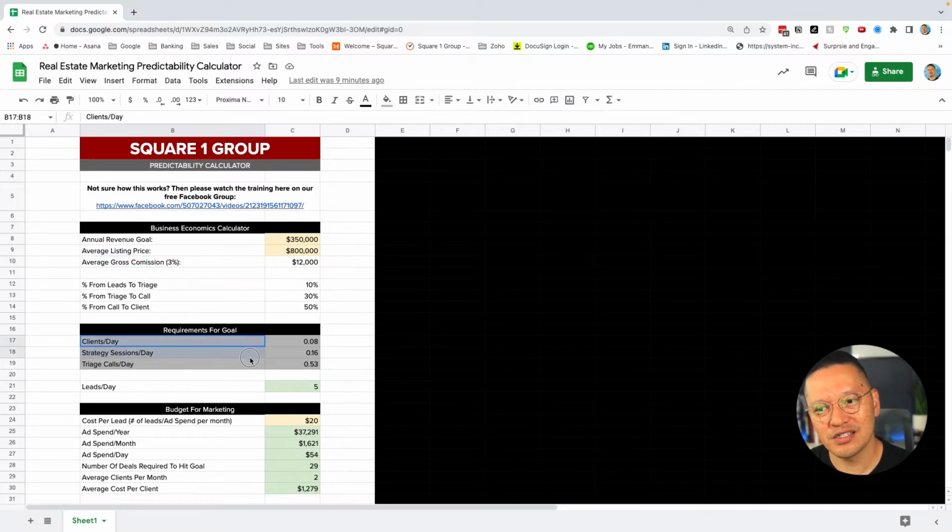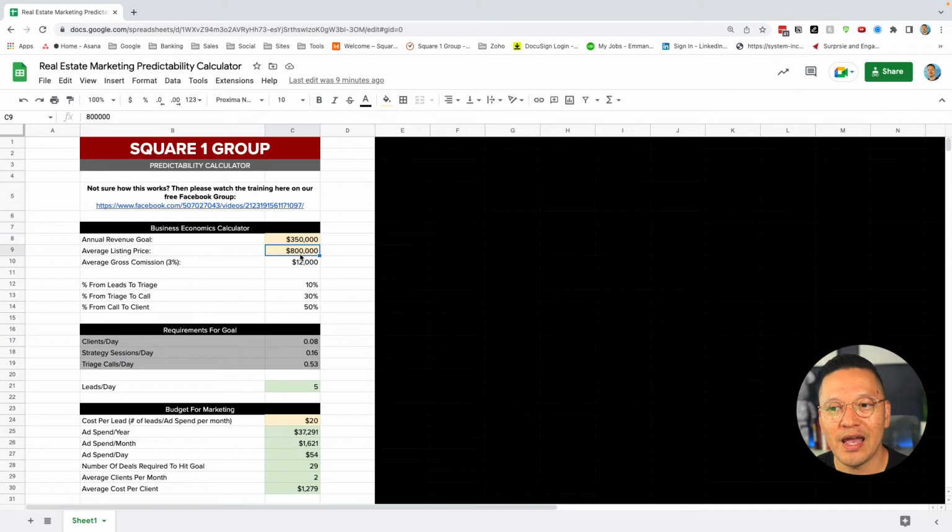These gray boxes are just computation numbers, but the idea here is that if my goal is to get to 350 with an average list price for a transaction home of about 800K, that means I need to make sure that I have a cadence of trying to acquire 5 leads per day.